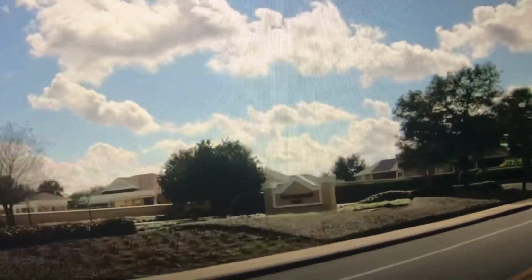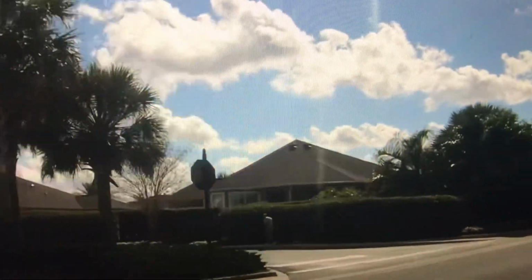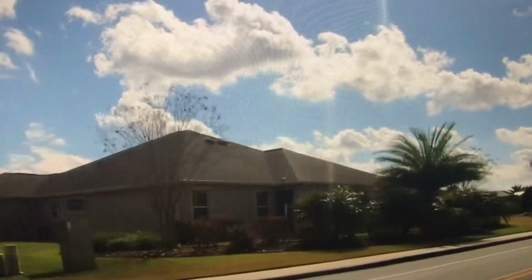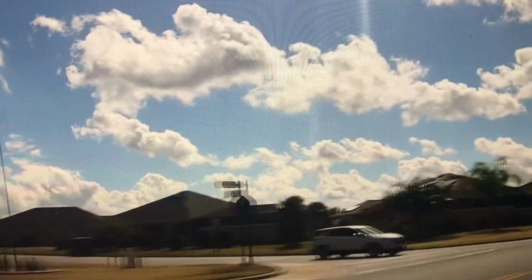The houses and how they're built, how the landscaping is, I don't know, just whatever. I mean, what is it you see? Tell me what it is you look for.